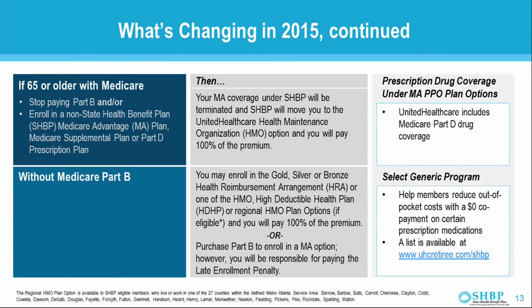On the screen, you will find an explanation of Medicare Advantage PPO coverage and the impact of having Medicare for retirees who are 65 and older. If you stop paying for your Medicare Part B coverage and/or enroll in a non-SHBP Medicare Advantage plan, such as a Medicare supplemental plan or Part D prescription plan, then your Medicare Advantage coverage under SHBP will be terminated, and SHBP will move you directly to the United Healthcare Health Maintenance Organization, HMO, option. You will subsequently be responsible for 100% of the premium.